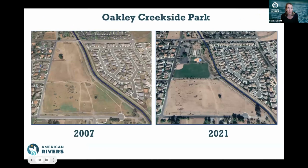Actually, let's start with the slide on the right here. You can see the upper portion of this vacant land that's on the left in 2007 with the old, channelized creek on the left, and then the newly restored. Victoria, if you wouldn't mind just showing that large area that has been expanded up above. Right here. Yeah, this whole area is where the creek has been widened as part of the Oakley Creekside Park.